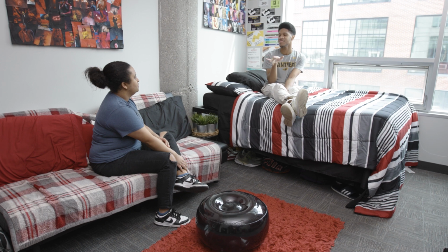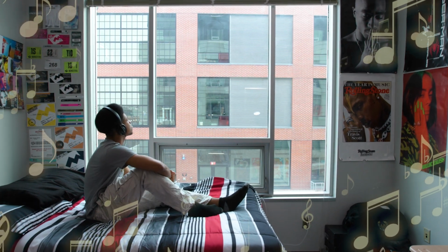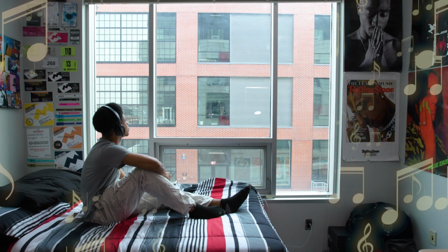So my favorite part about the apartment is actually the window, because of the view that I get. I get to see the city view, and I feel like I'm in the city when I can just listen to my favorite songs and just let my mind go.